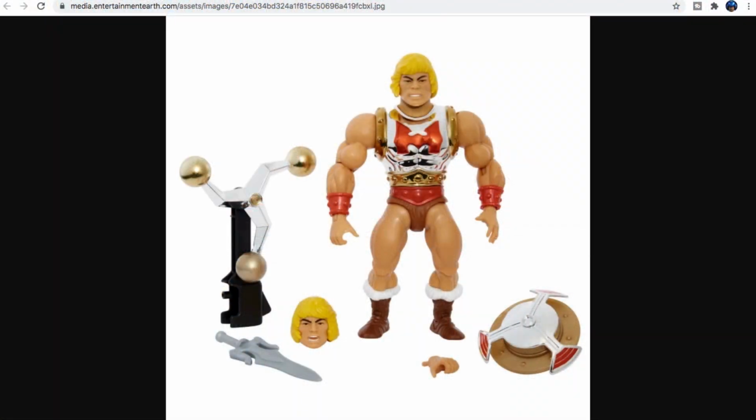So, seeing it now realized in the Masters of the Universe Origins, man, I gotta tell you, I'm super excited about this. This is absolutely insane. Let's take a deeper dive into this. So, yeah, there he is. There is Flying Fist He-Man. Man, he looks amazing. Pretty much exactly the way he looked from back in 1983, 84? Actually, it might have been 85 now that I think about it.